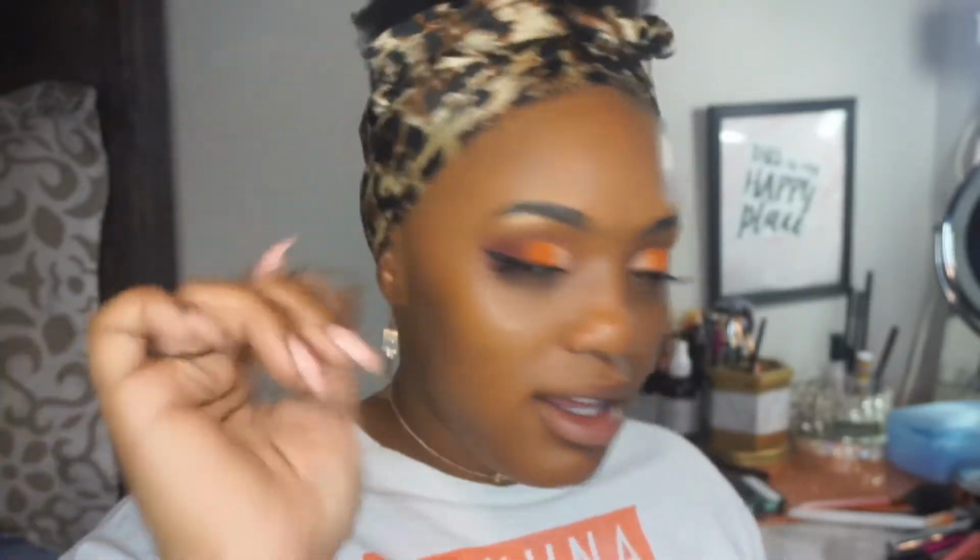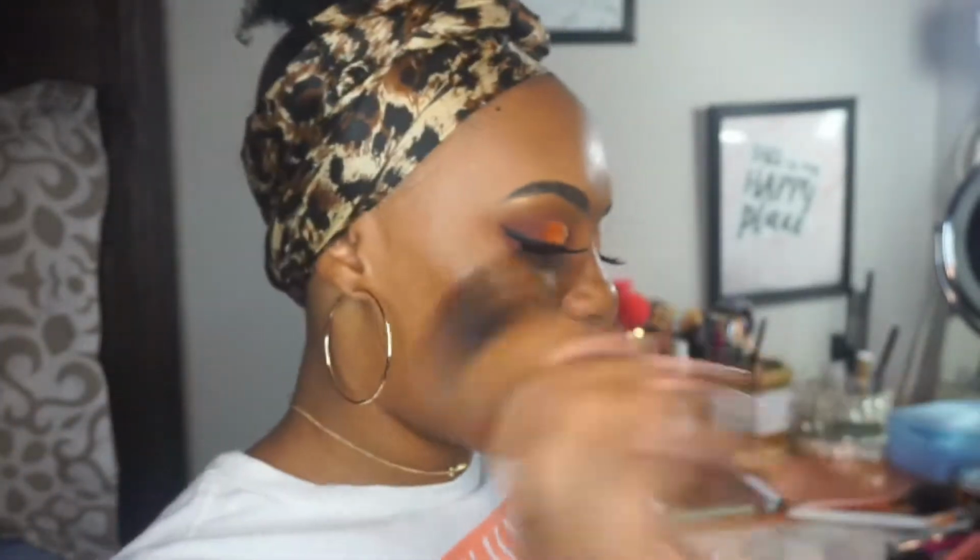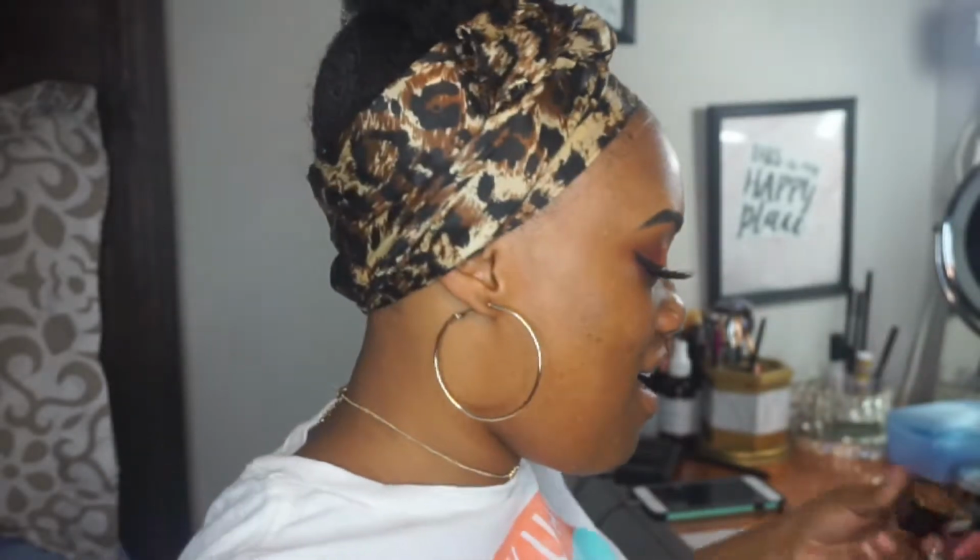I actually just built my kit for my clients, and every last one of these I have in the dewy. I still have to get my mattes though. But you can make dewy foundation matte. All you gotta do is set it with setting powder and use the matte primer, but whatever. That ain't what we talking about.